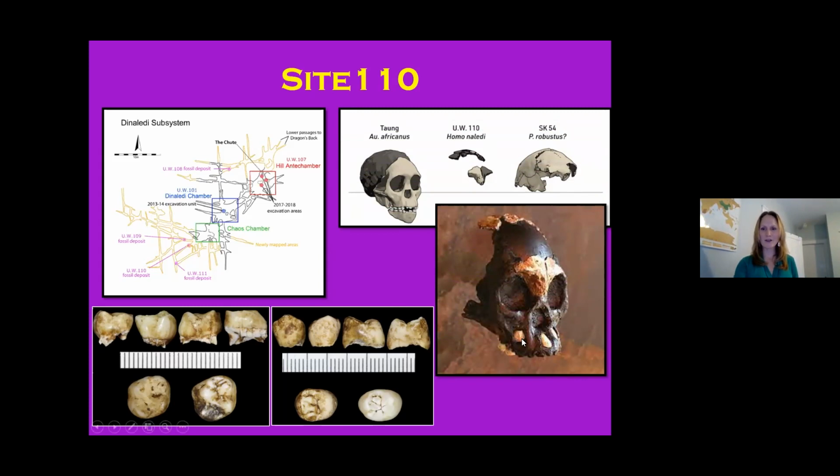And you can see these are the permanent teeth that are coming in. We've just got the deciduous teeth in there. So here's a comparison to the Taung child and then robustus. And as you can see, or maybe not see quite that well in here, the cranial capacity is very similar to the Taung child, and it even shares some morphologies with the Taung child. Keep in mind, the Taung child, the Australopithecus africanus, is about 2.5 million years old. Homo naledi, roughly 300,000. So again, quite interesting in that regard.